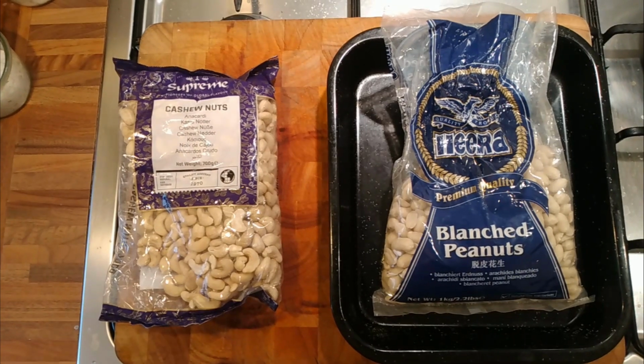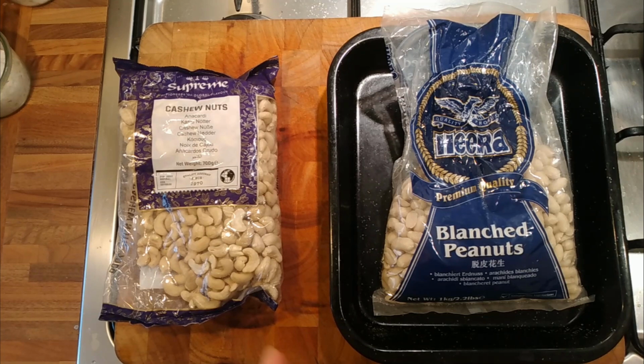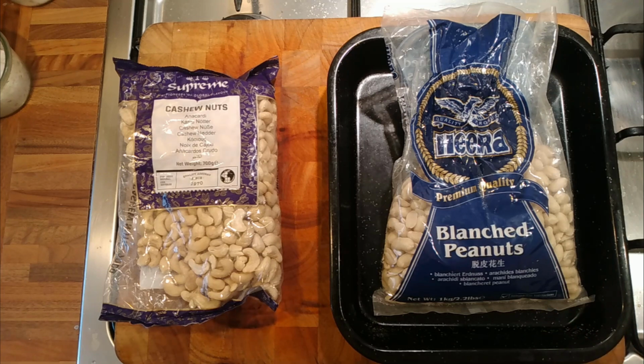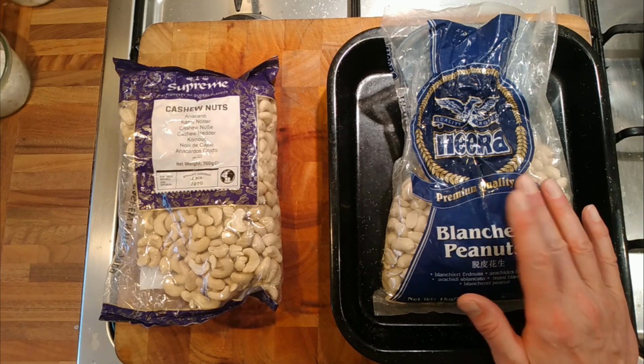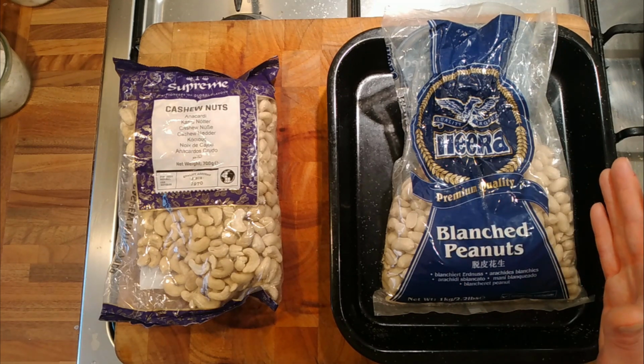A video on these nuts that I've had in the back of the cupboard for a while. They're a little bit out of date, so I thought, well, we'll have to do something with them because they've been there for ages. You could just throw them away, but I'm not going to do that because I don't like food waste. I'm going to roast them and then turn them into nut flours.